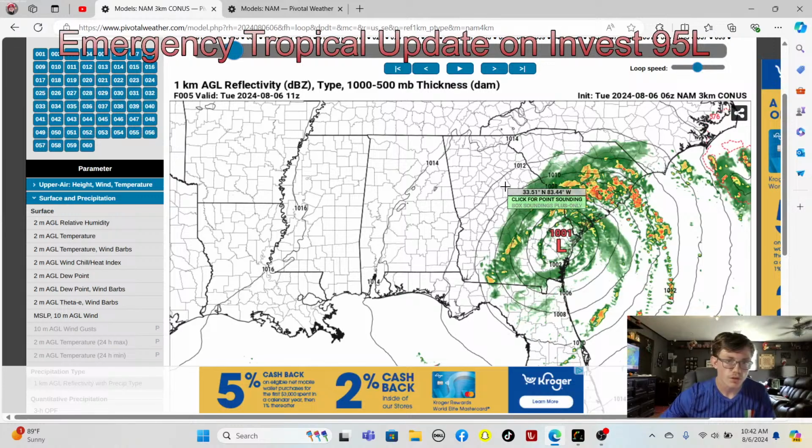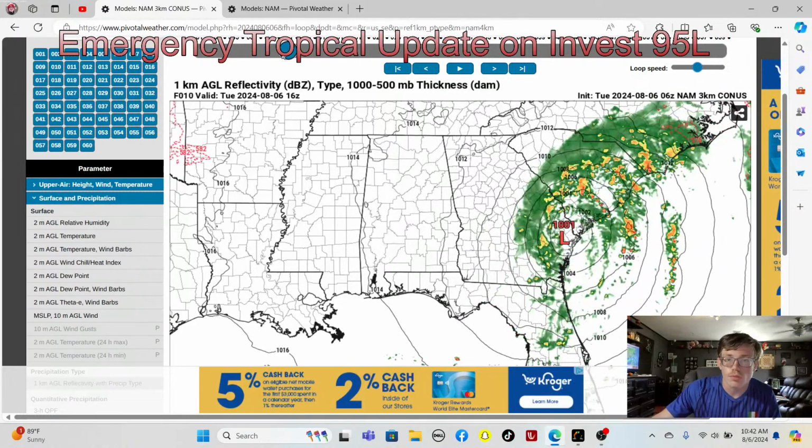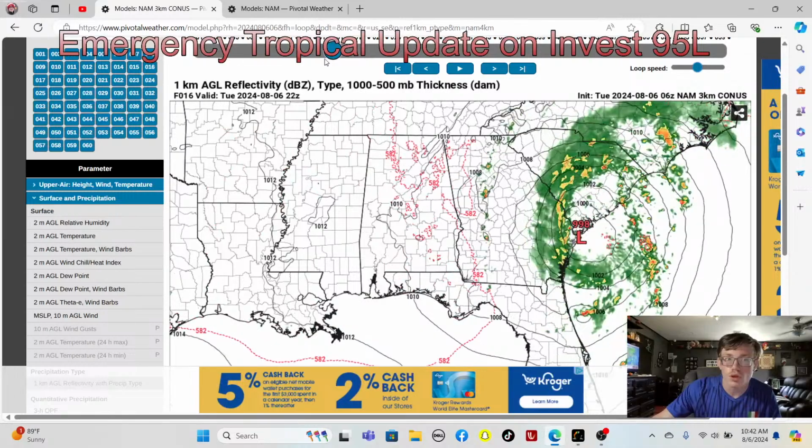Regardless, you've got the moisture coming into parts of South Carolina and North Carolina. This is according to the NAM. You keep on going all the way up to Tuesday afternoon.